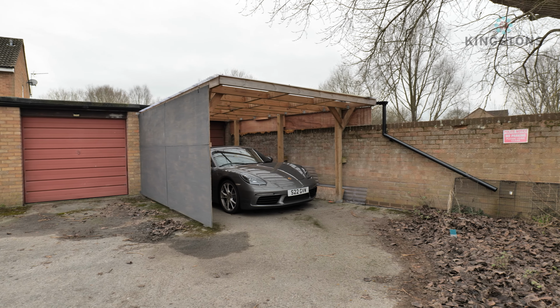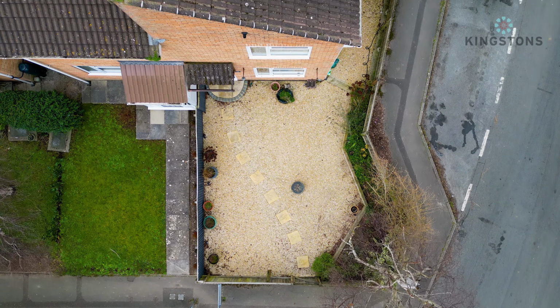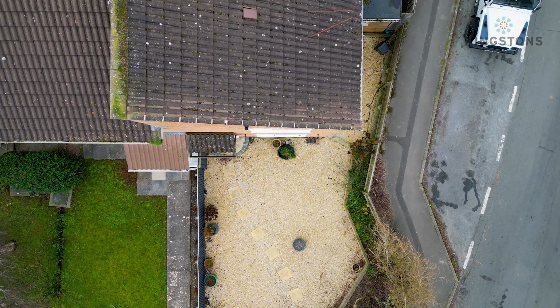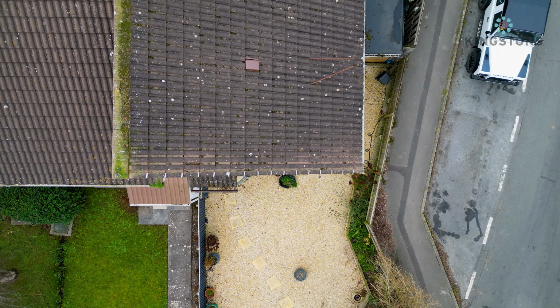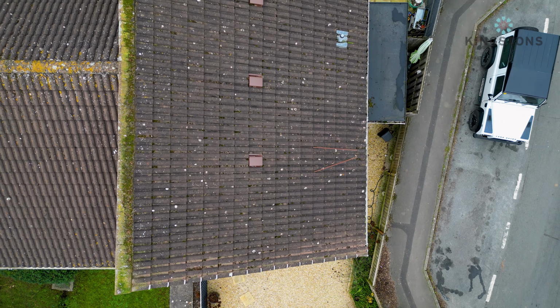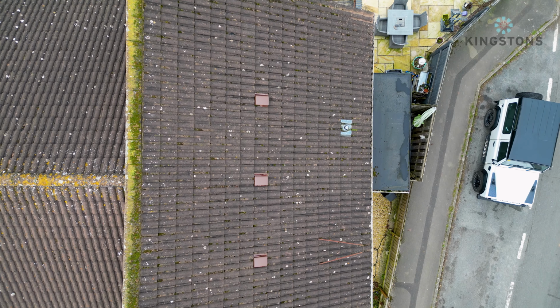You can see here that we've got a carport in front of our garage down the bottom. But of course, here we are having a look. We've got the front section of garden with that lovely gravel extending on down the side. As we come over the top of the property, you can see that office where it's been constructed down the side of the house. Absolutely amazing addition.